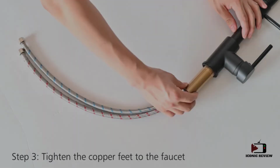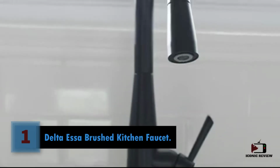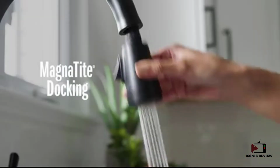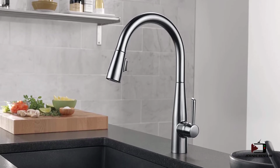virtually maintenance-free. Number 1. Delta ESA Brushed Kitchen Faucet. The Delta Faucet ESA has a smooth, modern design that's available in 4 different finishes. Patented diamond seal technology helps keep it leak-free for twice as long as the industry standard. Cleaning this faucet is really easy.